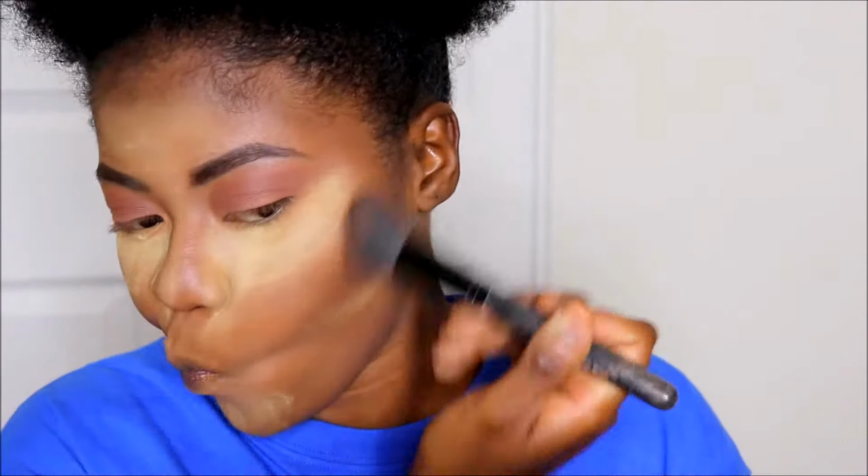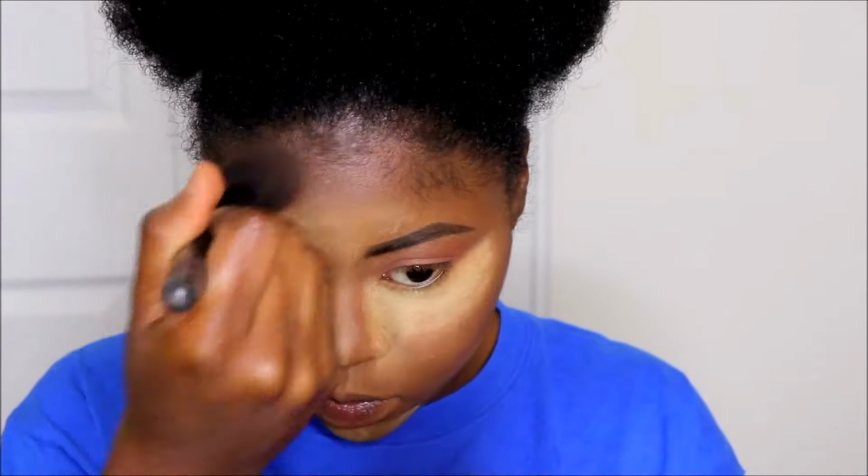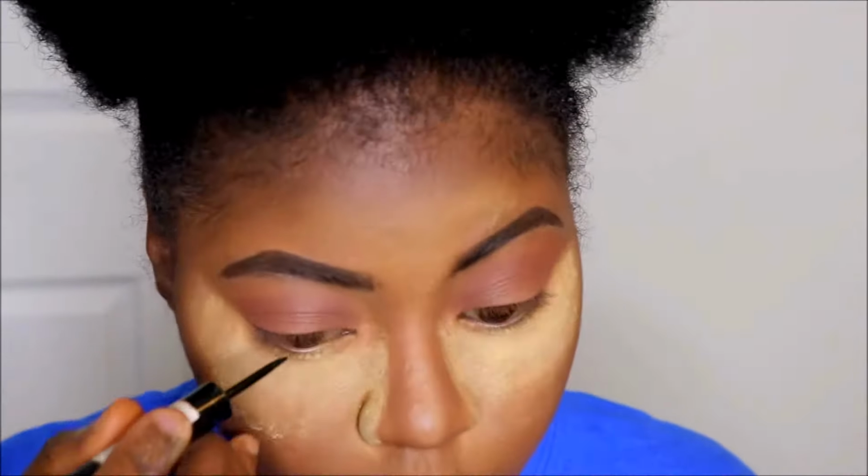The rest of the makeup look is basically just self-explanatory. I don't really like to do much, but when it's time to snatch my face, baby girl, best believe I'm going to come ready to snatch, okay? I love my Sasha Buttercup setting powder. This is the only powder I use. I don't use anything else. I've tried the Lock In Tattoo setting powder, which I want to do a review on as well.